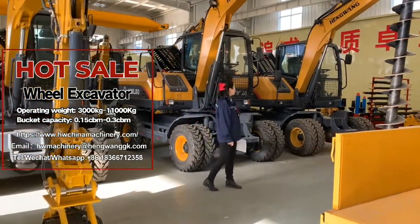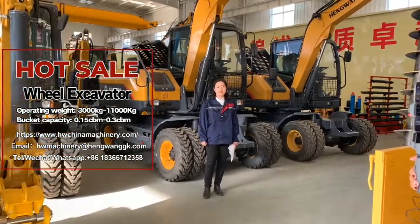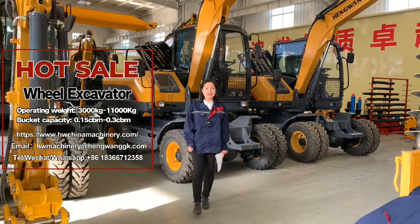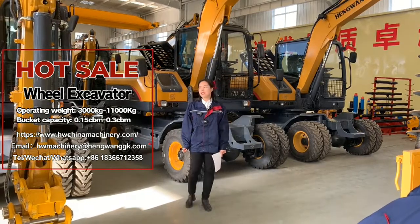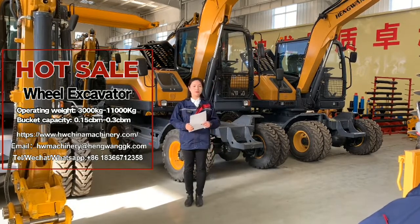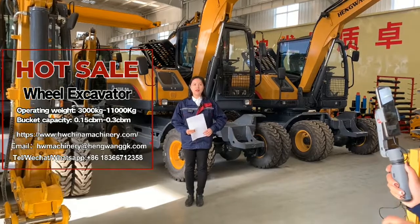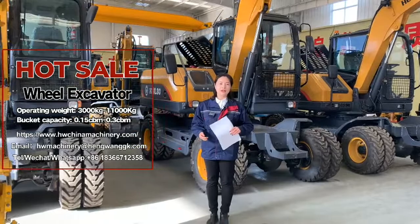And also we have wheel excavators and crawler excavators, dump trucks, backhoe loaders, track grinders, drilling rigs, which divide into pneumatic drilling rigs and hydraulic drilling rigs. If you need our machines, you can leave a message below, and we will answer you or contact you later. If you need our sample book or any other detailed documents, you can contact me.